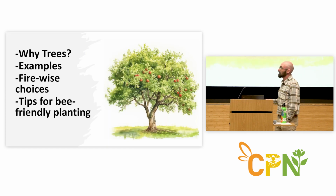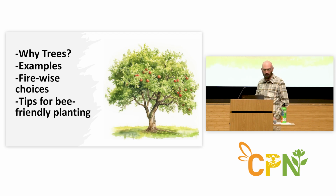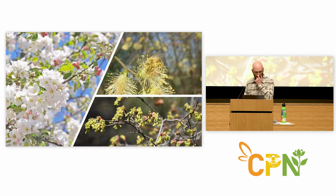So some of the things that I would like to talk with you all today about: why specifically trees in the context of pollinators, some examples specifically. I'm not going to promote one thing really above the other. Some fire-wise choices as we are in a warming climate, and then some tips for bee-friendly planting, so kind of some general ideas.